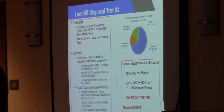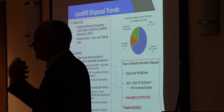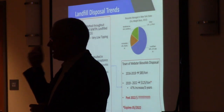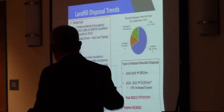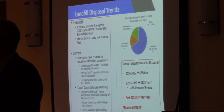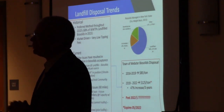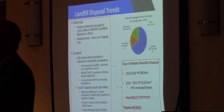Just a few years ago, you were paying $85 a wet ton. Your current contract's $125 a wet ton. We are seeing no contracts that are being let going less. It's going up. This is one of the trends that's happening statewide. And in May of next year, your contract's up. You'll be out to bid fairly soon for that renewal. And we hope you get a good number, but we know where this trend is going. And the trend, unfortunately, is going in the wrong direction.